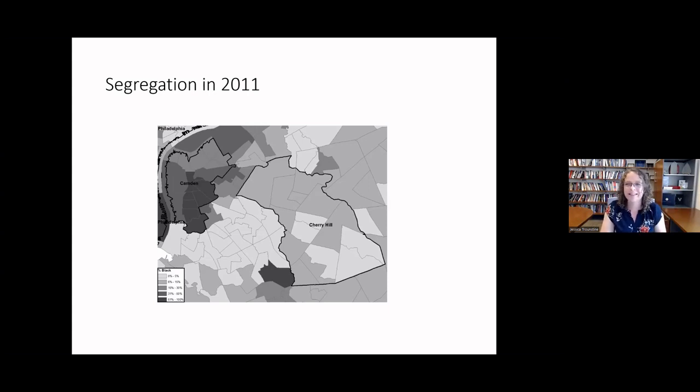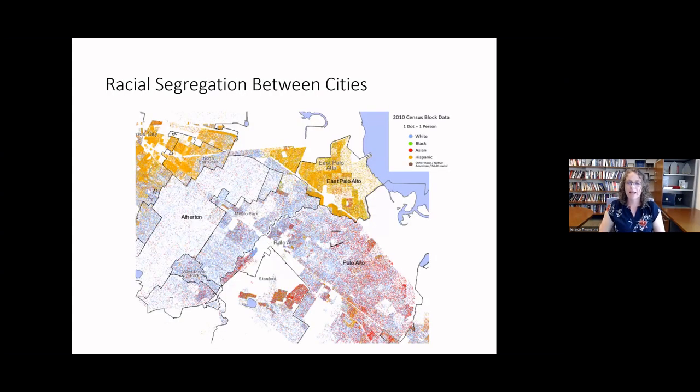I'm going to show you some more examples so that you really get your mind around what I'm talking about. Here's an example that is a little closer to home to people potentially watching this video. This is an example of how land use and segregation are connected. What I'm showing you here is a racial dot map showing the racial segregation between cities. So you notice here we've got East Palo Alto and Palo Alto shown on this map, and Atherton. I want you to recognize a few things here.